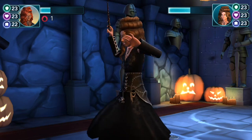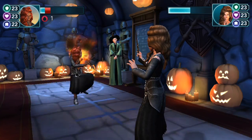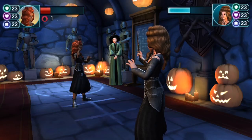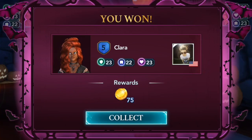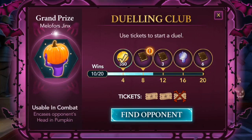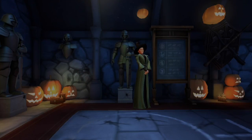It looks like Lily has got her stuff back together for the win. Bye, Clara. Sorry, better luck next time. Alright, so you know what? Gotta wait until the tickets refresh and then go again.